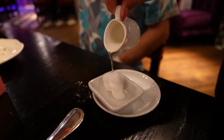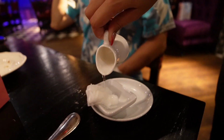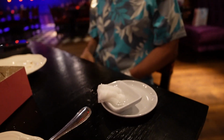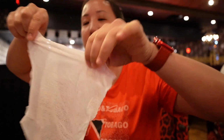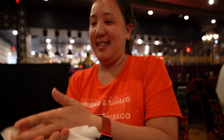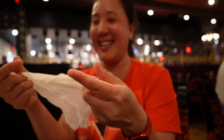So I'm so glad I asked what this is because I literally thought it was little mints, and if I would have ate it, I would have been disappointed. But it turns into little towels. That's so cool. Careful. Okay, so after she opened up the towel, this is what it is. It's nice and warm, but it's a wet rag to clean off all your sticky hands. But it was a nice gesture.